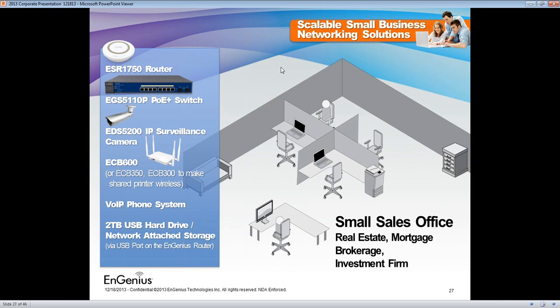Even if you're not bundling all EnGenius products, it's always good when you're talking to your customers to ask questions. If they ask you for a switch, what are you plugging into the switch? If they're asking for an access point, what are you plugging the access point into? What are you doing for your cabling? What are you doing for your backup? What are you doing for your phone system?